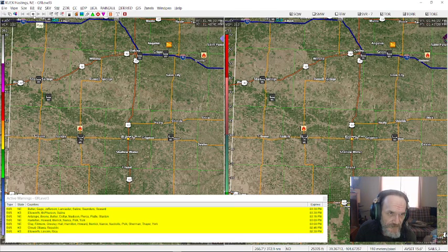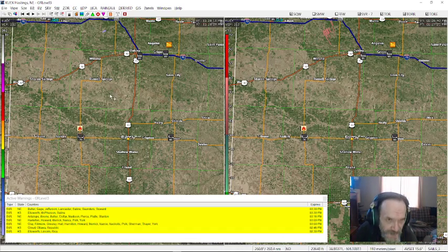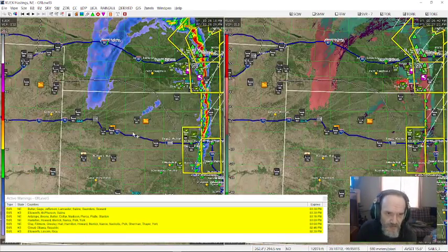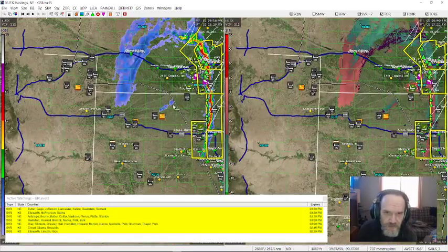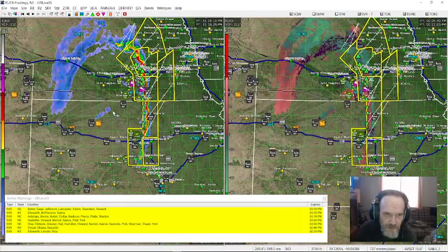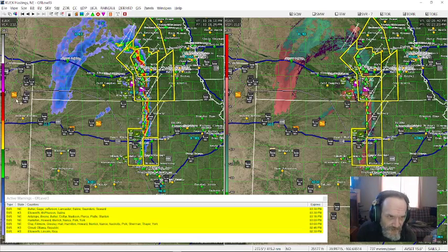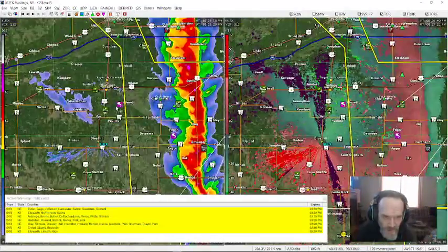Here, let me stop this so I can read it. House on fire. Oh, shoot. That's not good. So that one's a house fire. These are high wind dust warnings, is what the yellow ones are. These are tornadoes on the ground, reported on the ground.